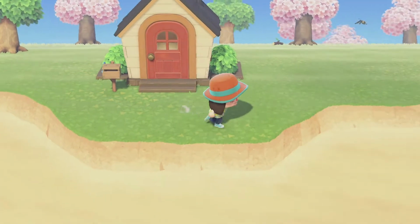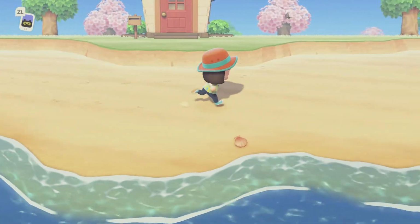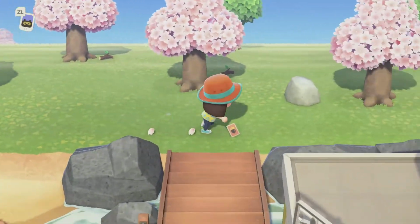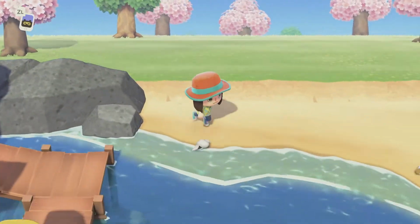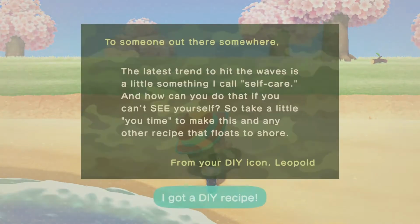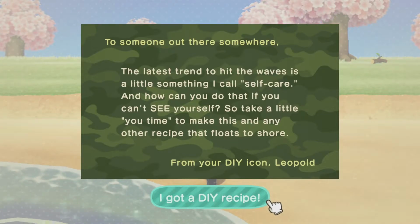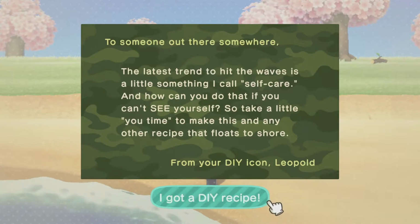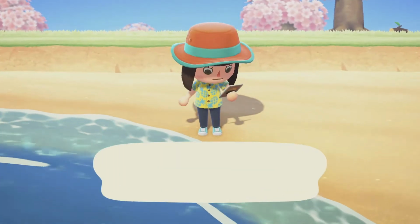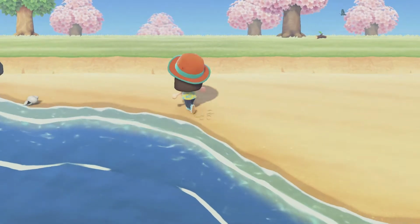Alright, so we're going to first check our beach for a bottle. Every day you're on the island, you have a bottle that washes ashore. Here it is. Let's see what it says. The latest trend is about to hit the wave, something I call self-care. You can see what it is if you can't see yourself, so take a little time and make this recipe. Okay, so it's our mirror recipe for a wooden table mirror. Cool.